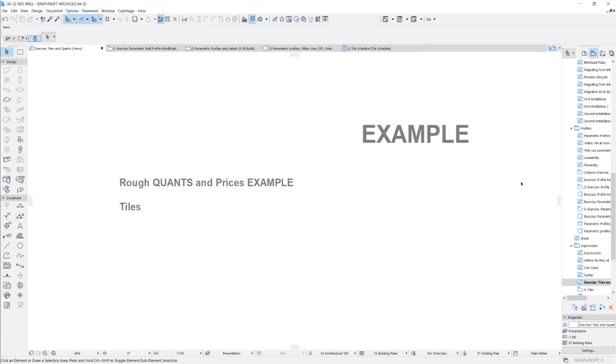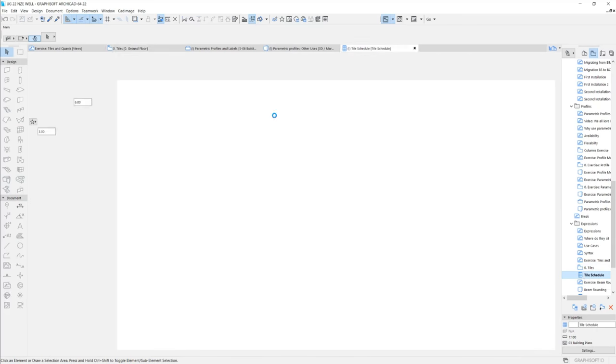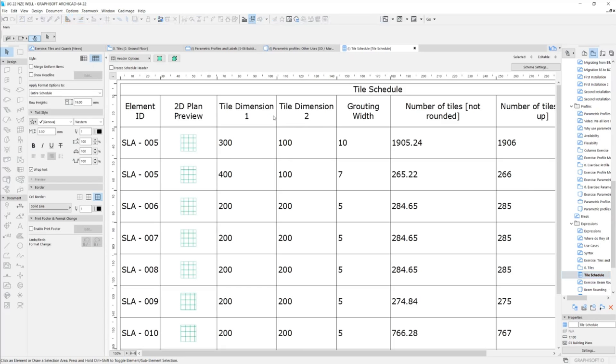Let's take a look how this could be applied. If you go to this floor plan, I have all this area covered with tiles, and maybe I would like to know the number of tiles depending on the type and size of tile that I'm using. So if we go into my tiles schedule, I have my first tile here, SLA005. This tile dimension is 300 by 100 with a grouting width of 10 millimeters.